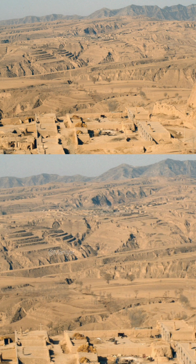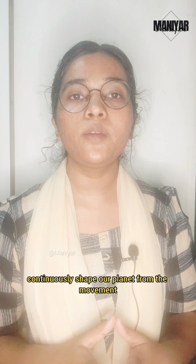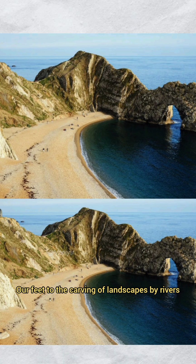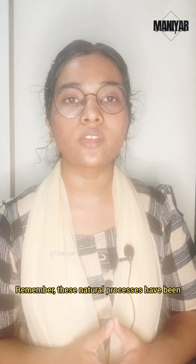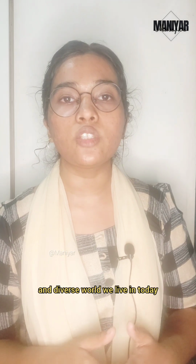So that's how the incredible forces of nature continuously shape our planet, from the movement of magma beneath our feet to the carving of landscapes by rivers, glaciers and winds. The earth is always changing. Remember, these natural processes have been at work for millions of years, creating the beautiful and diverse world we live in today.